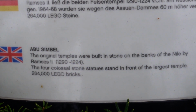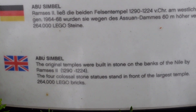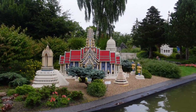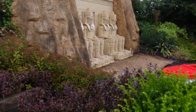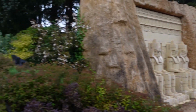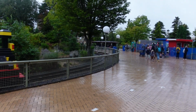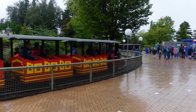264,000 Lego bricks. So that is that temple. That is a huge amount. I think that's what that one's for. And then we've got another plinth and a plaque just down at the bottom there, and just behind me you will have the train going by, and it will see all the rhinos and things. So there's lots of little things to see here before we get to the Lego house.